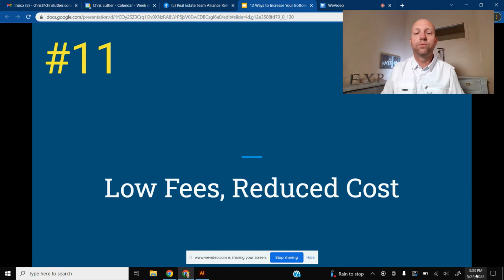Number 11, low fees, reduced costs. So $85 a month is all you pay to eXp, whether you're doing 100 deals or no deals. It's that one monthly fee. That's the only thing that you're going to pay to eXp.